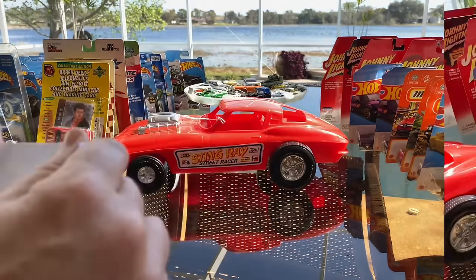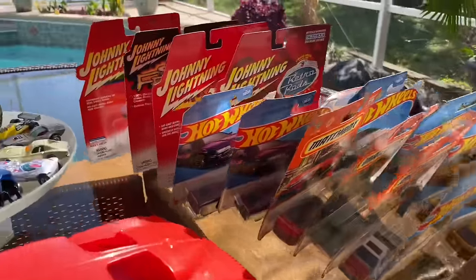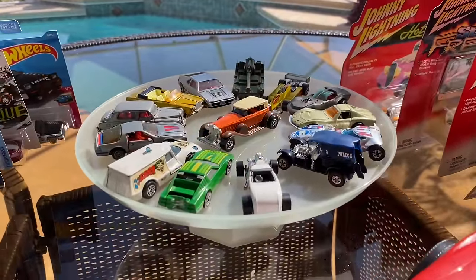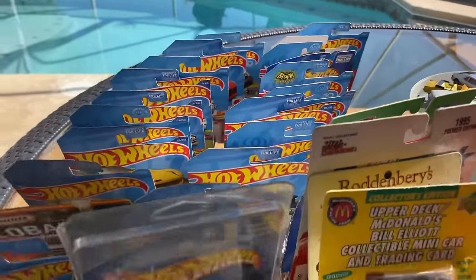All right, guys. Man, just an awesome week of picking. A little bit on card, some loose cars. All great stuff, great prices.